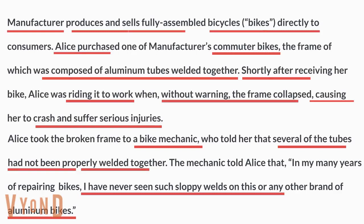The next part about Alice riding her new bike to work can show that she was using the bike as intended, commuting to work. This can be used to offset a defense of contributory or comparative negligence. When the facts tell us, without warning, the frame collapsed and she was injured due to the defect, this speaks of causation. The sloppy welds were the but for cause in addition to the crash and injuries being foreseeable. The phrase, without warning, can demonstrate that the injury was unavoidable and she did not contribute to her own injuries.